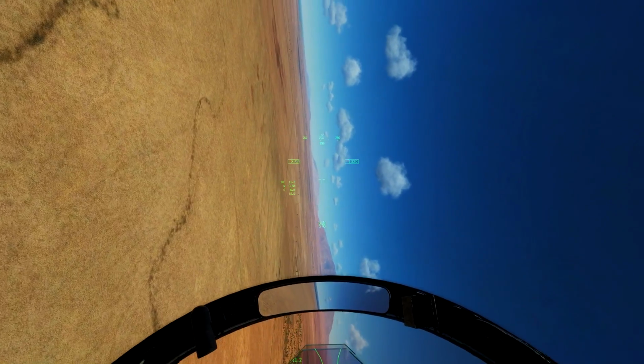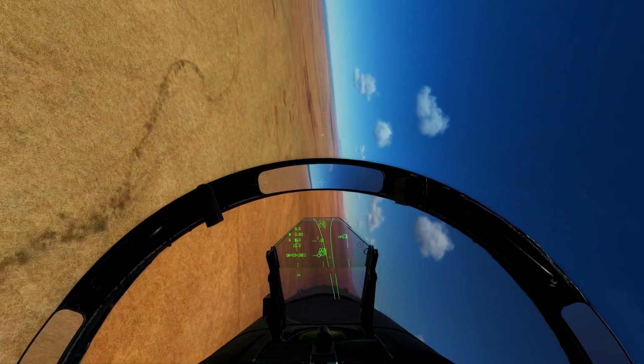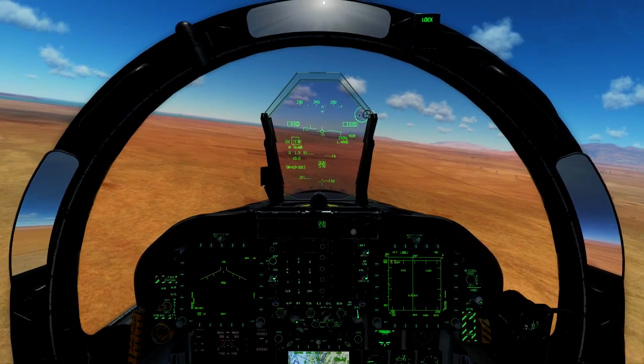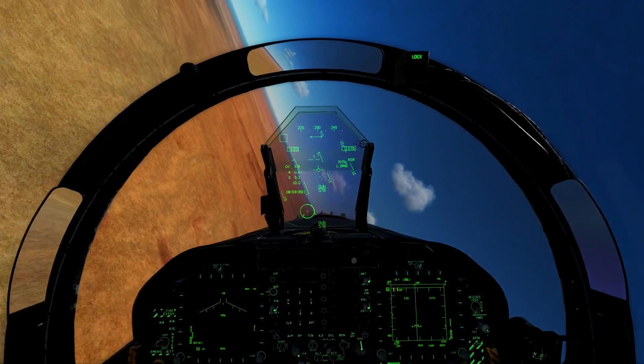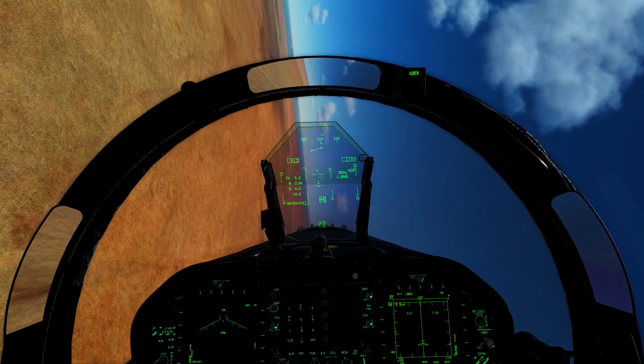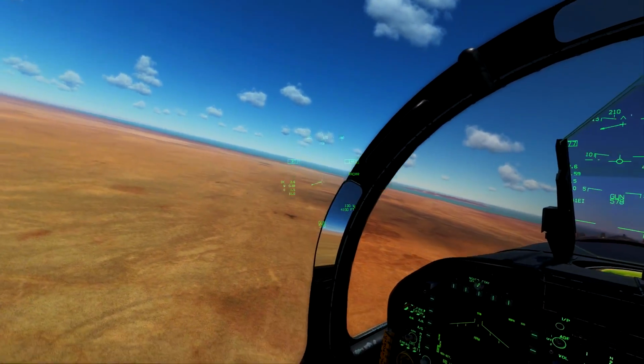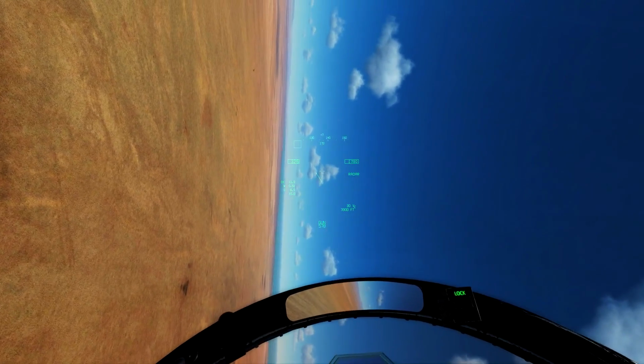Okay, now he knows once again that this is where he is, so he's starting to get some separation. He's not trying to fight this fight. He knows he's going to lose it, okay? So he's trying to give himself a little bit of separation here. So he flew straight away from us for a bit, extended, and now he's going to our left.